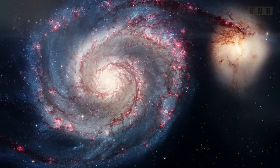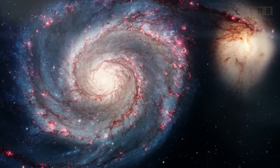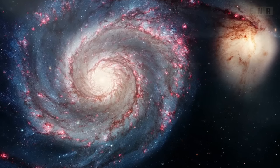However, what about the Milky Way? There's no quasar here. Does it rule out the existence of a supermassive black hole?